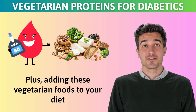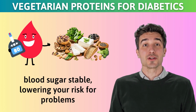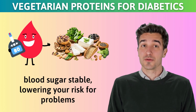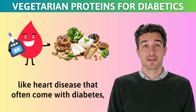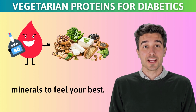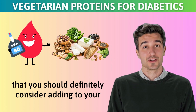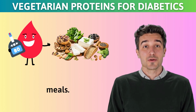Plus, adding these vegetarian foods to your diet can make a real difference in keeping your blood sugar stable, lowering your risk for problems like heart disease that often come with diabetes, and giving you lots of essential vitamins and minerals to feel your best. So let's dive into 9 essential vegetarian proteins that you should definitely consider adding to your meals.